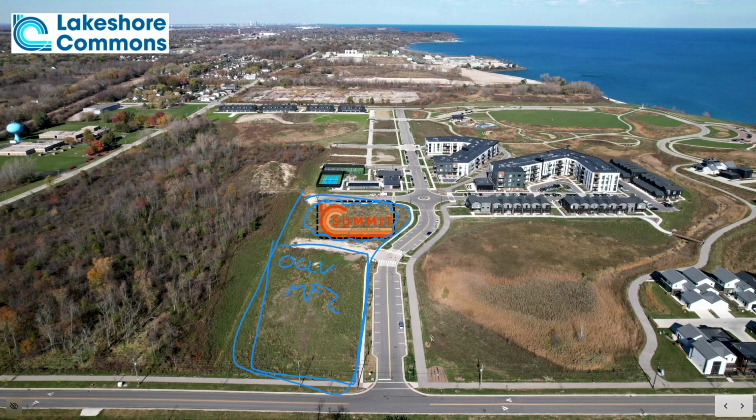Slightly different unit matrix. OCLV MF2 has more of those studios and one bedrooms, whereas MF3 has more 2s and 3s. You might ask why that is, and really it just has to do with size of the lots, the construction. The projects are actually going to be close in total budget amount, and even though there's a discrepancy in units between the two, the larger units in OCLV MF3 is just going to increase that budget, but also drive higher rents. And we do believe there's a strong market here for those 2s and 3s, so we're excited about this project.